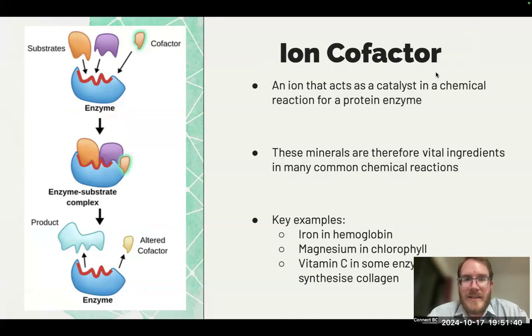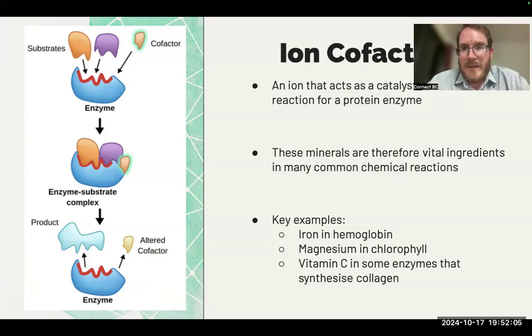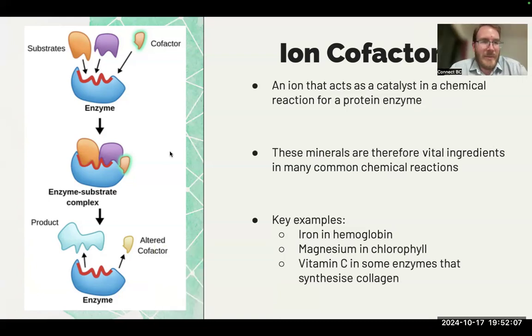So next is where do I fit? Ion cofactors. And so an ion is an element that has a positive or negative charge due to a change in number of electrons. And often these can act as a catalyst in a chemical reaction for a protein enzyme. And so basically, these vitamins and minerals can participate to help some reactions speed up or even happen at all in the context of the body.